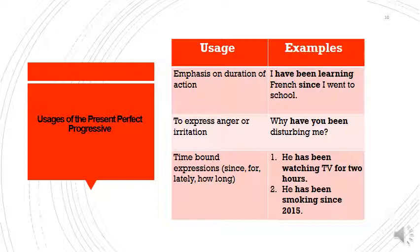It is also used to express anger or irritation. Why have you been disturbing me? Okay, I can say, why did you disturb me? Why are you disturbing me? But to express anger or irritation, I use the present perfect progressive. Why have you been disturbing me? Why haven't you been studying all this time?